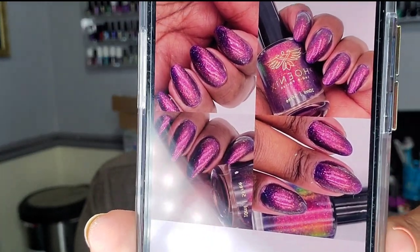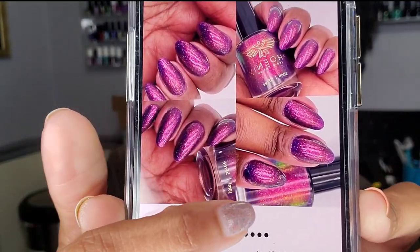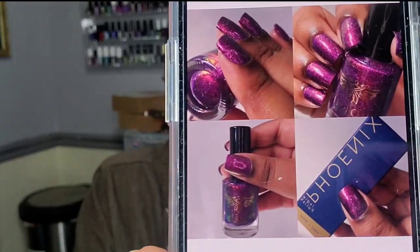It's capped at 500, so that's a pretty high cap, but it's a good thing it's a pretty high cap, because you guys, this purple beauty right here, and look at this shift right here in the bottle. How pretty is that? That's gorgeous. This looks like a really amazing formula, and of course the purple is calling me.